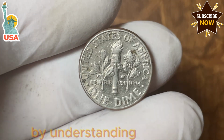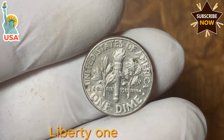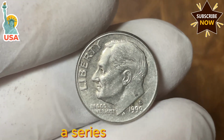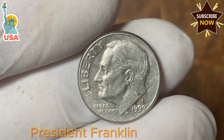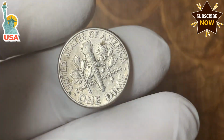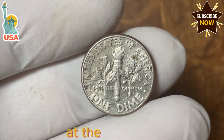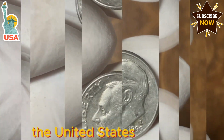Let's start by understanding what exactly the 1999 Liberty One dime is. This coin is part of the Roosevelt Dime series, a series that began in 1946 as a tribute to President Franklin D. Roosevelt after his death. The D mint mark you see on the 1999 dime means it was minted at the Denver Mint, one of the major mints in the United States.